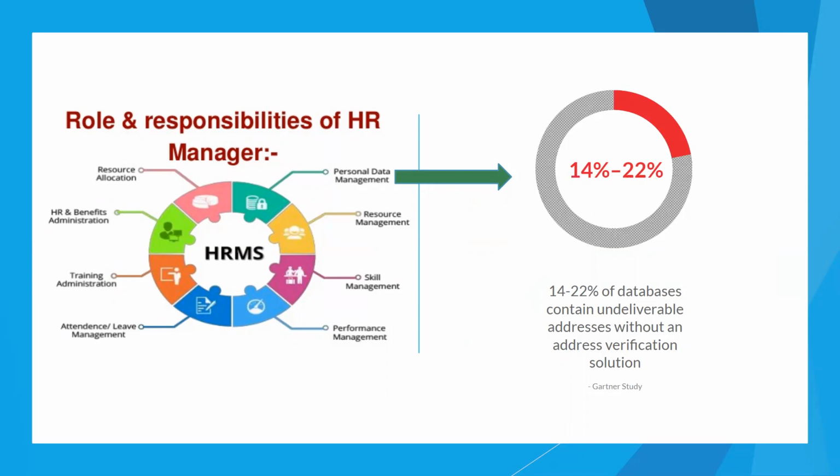And not only that, it helps to make sure that your data is clean. That's because a Gartner study shows that 14 to 22% of databases contain undeliverable addresses without an address verification solution. So let's look back at addresses for a second here.